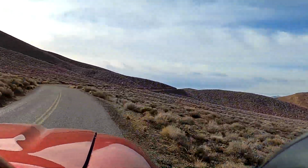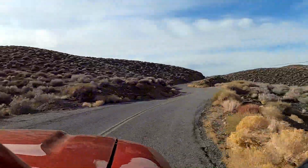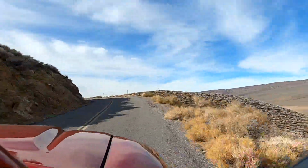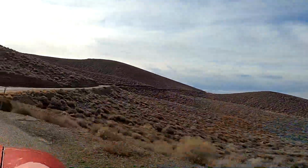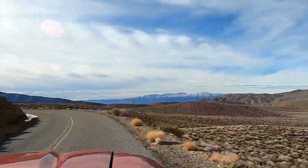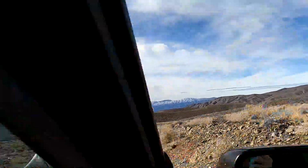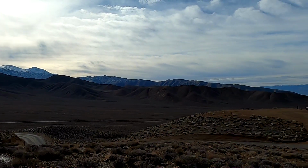Completely alone all morning and without any internet, we feel really isolated from the rest of the world here in this corner of Death Valley. We are heading for a specific spot. We are heading for a location called Telescope Peak, another must-see and do here in Death Valley.